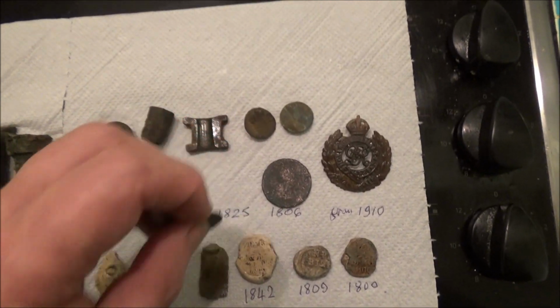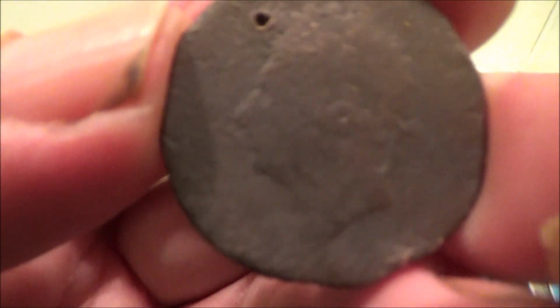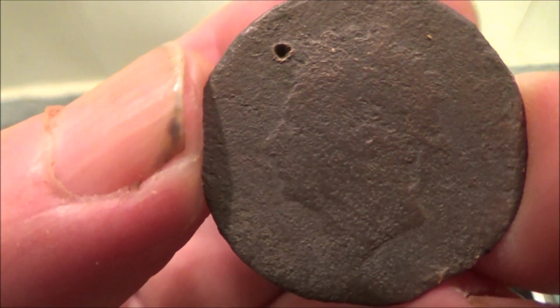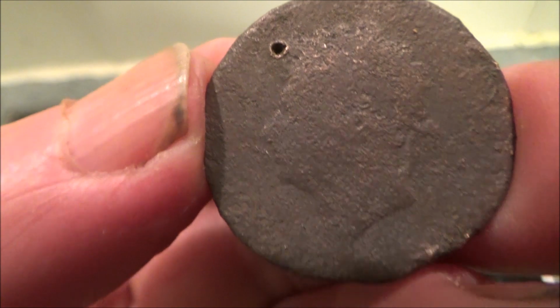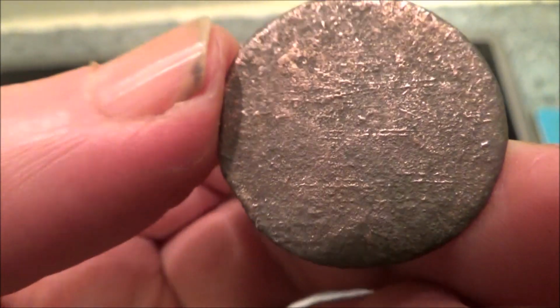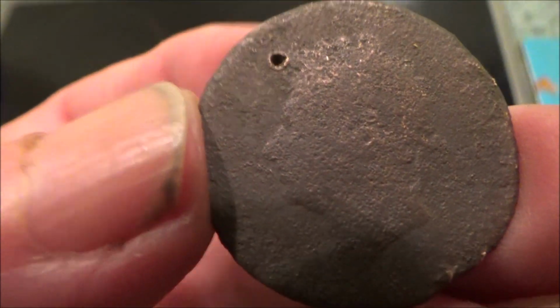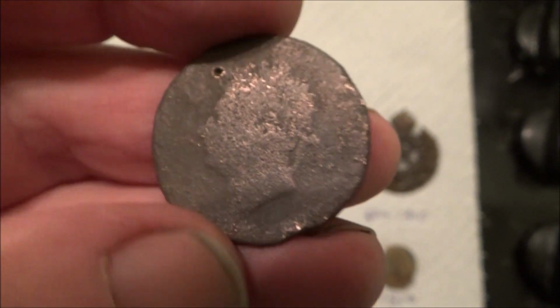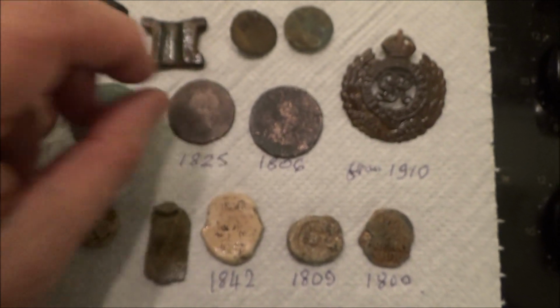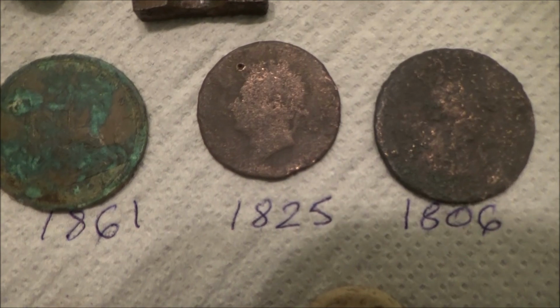1861. That's going some. Now this that I thought, normally these are George II halfpennies, and I thought George II looks to the left like that, but you don't look right to me. And I think, in fact, you're George IV after George III. So instead of being about 1740, you're actually about 1825. But what's 85 years between friends?